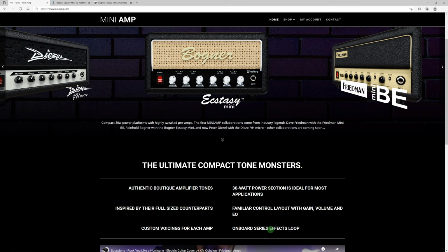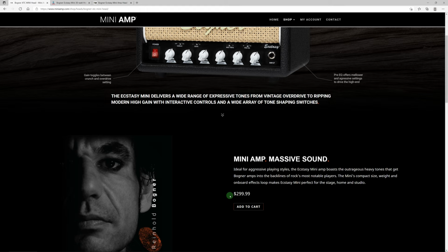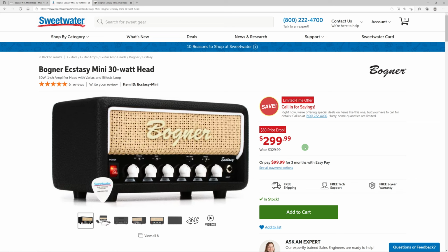Compared to the other two amps, the Ecstasy Mini has some additional micro switches on the front. It is priced at $299 or $300 US and can be purchased right here at miniamp.com. Here are more specs that we will check later on, and it does require an external 24-volt power supply. In the US, you'll find it at Sweetwater for the same price, $299.99 or $300 US, although it looks like it used to be more expensive.